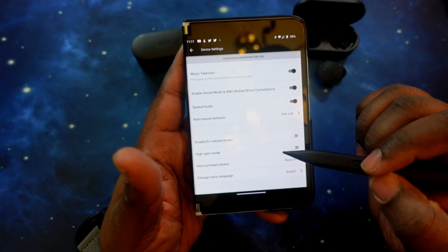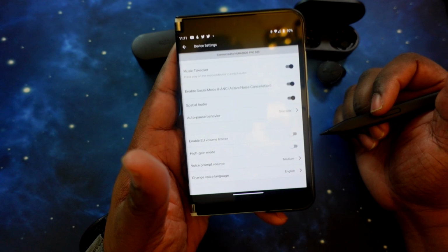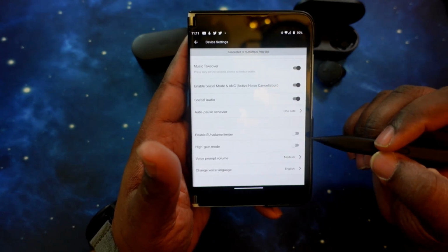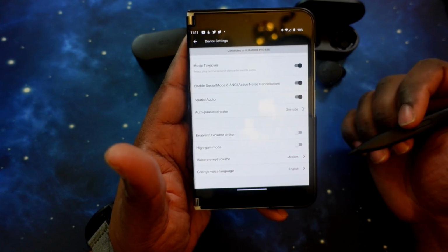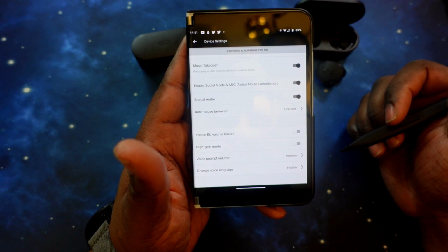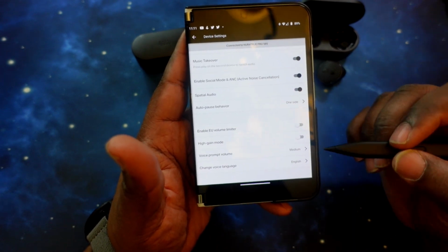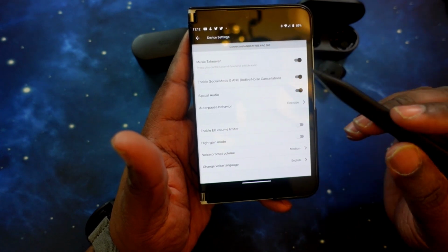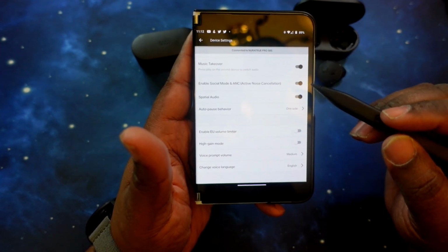Okay, and you got your high gain mode. Now this is for your low sounding audio files. You want to turn that up. That'll increase the gain on them so they sound louder and everything. But if you got good sounding audio files already playing, do not turn that on because it increases it and it could cause some hearing damage. So just be wary of that if you want to use that.